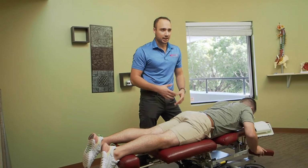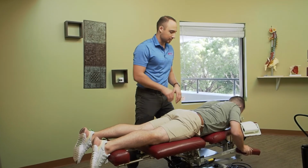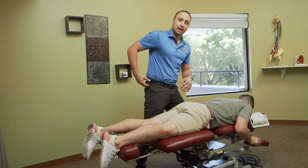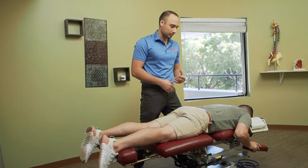We'll always do sets of 10. And if you're coming into the office with a disc herniation, you may find yourself doing 50 to 60 different repetitions of these, because we want to see how your symptoms respond to it. Do the symptoms get better? If they were down in the leg, are they now higher up? Are they centralizing from down all the way into the spine? Those are positive changes that we're looking for.